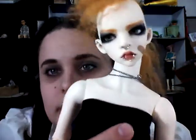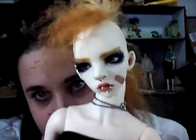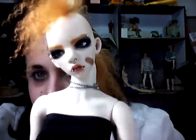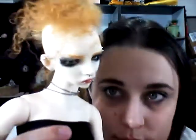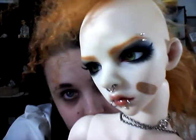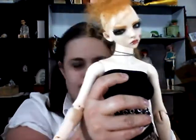I was unsure with her eye makeup at first because it is very heavy. I can't really get it in the light here. No, that might be worse. It's very heavy, but she's the kind of girl that wears heavy makeup. Yeah, not showing off great here. Some of you are friends with me on Facebook, and you've seen the stills.